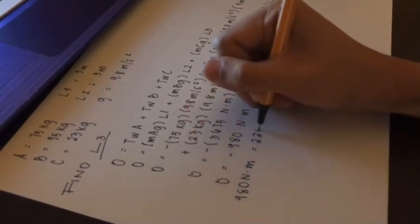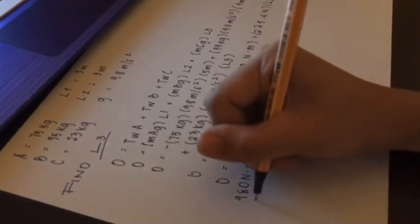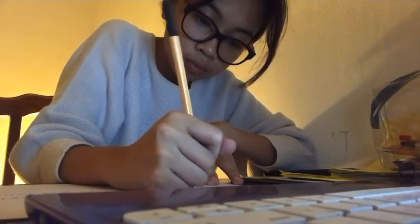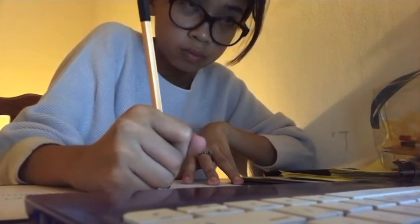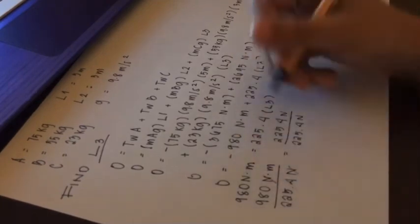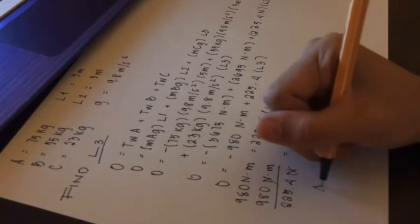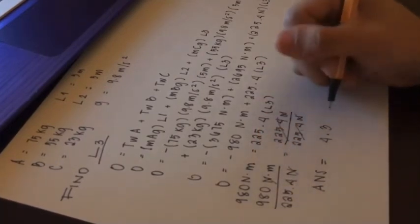What I need to find now is the value of LT, so I need to cancel the Newton. What I need to do is divide 980 Newton meters by 225.4 Newtons. Answer, 4.3 meters. L3, or lever 3, is equivalent to 4.3 meters.